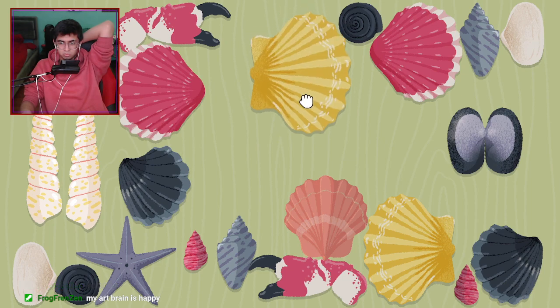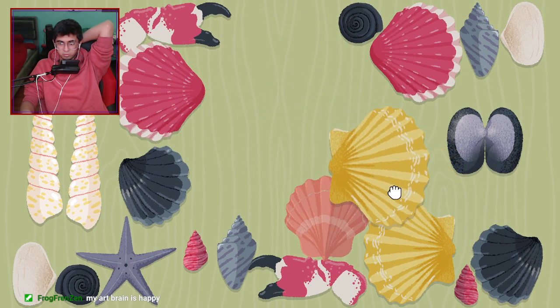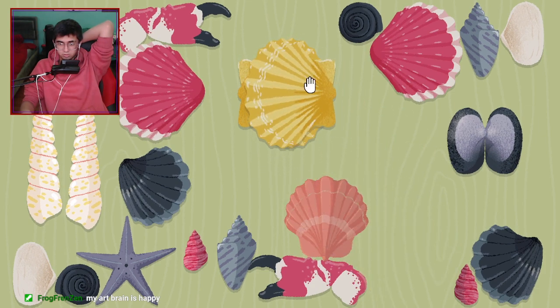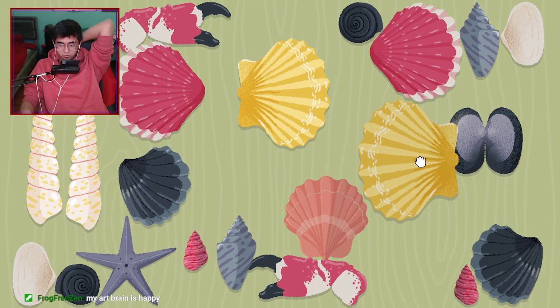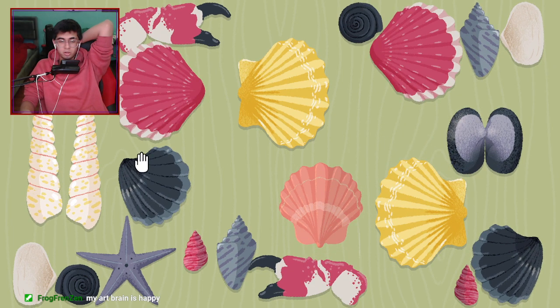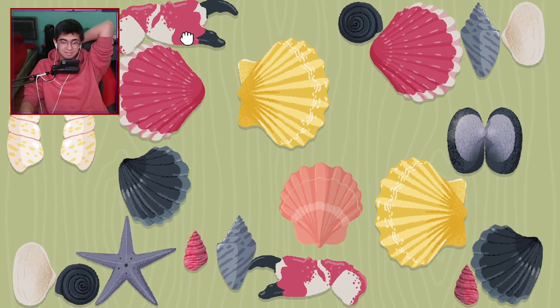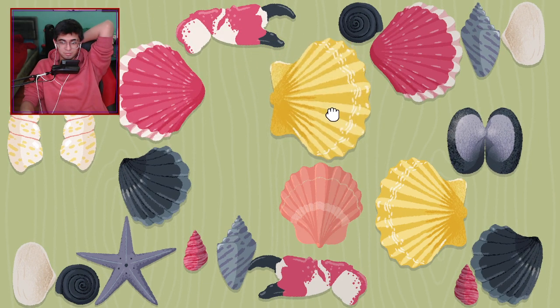There's no... there's lighting. What's the lighting about? What the heck? Oh, it's saying if it's overlapping with a piece or not. So I gotta make them all lit up. Okay, that I can do. My art brain is happy? Hell yeah, dude. This is a good game. I like this game, for sure.